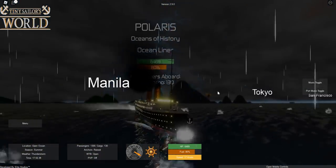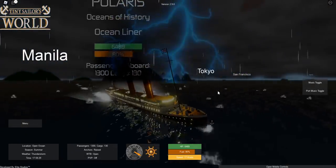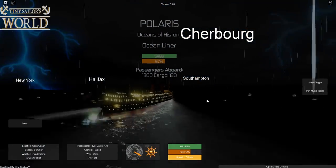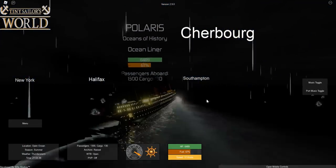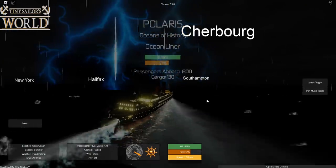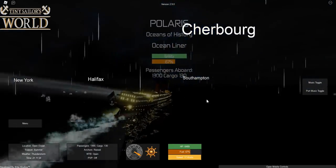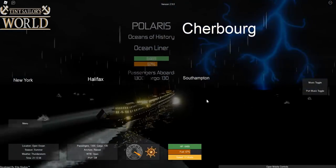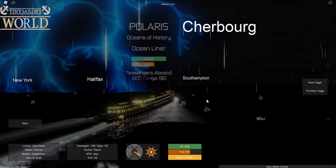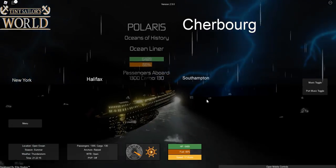We are also getting rocked by these massive waves from this storm that's just blown in, but let's hope the Polaris can actually hold up. Well, we're definitely nearing Cherbourg now, but the storm is not leaving us. It is still pretty violent here, and the ship is just continuing to roll as well. One thing I'm noticing, I have to continuously turn the ship because the waves are pushing the ship off course. It's a bit of a struggle trying to keep the ship going straight towards Cherbourg.